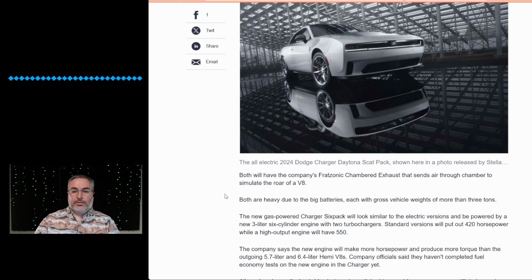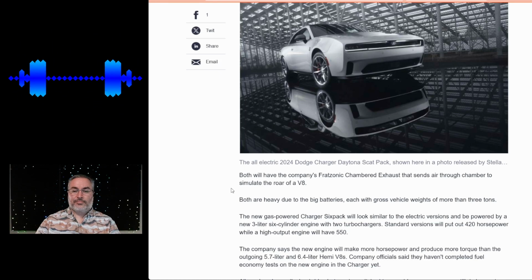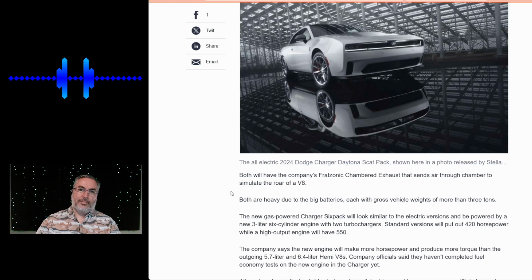Both will have the company's Fratzonic chambered exhaust that sends air through a chamber to simulate the roar of a V8. So it's going to simulate that guttural grumble that I have, I mean, loved. That'll appeal to a lot of people that like Chargers, I would think.